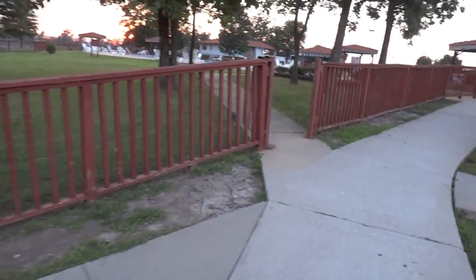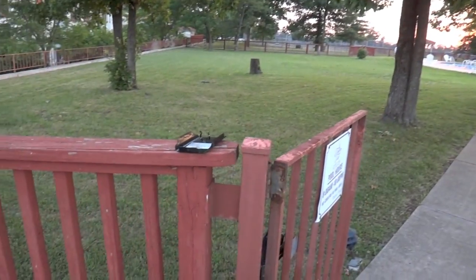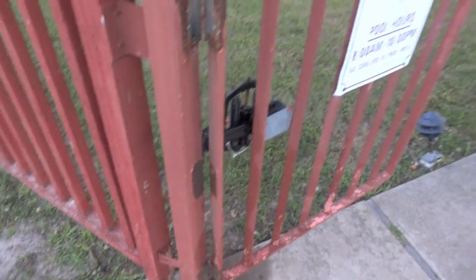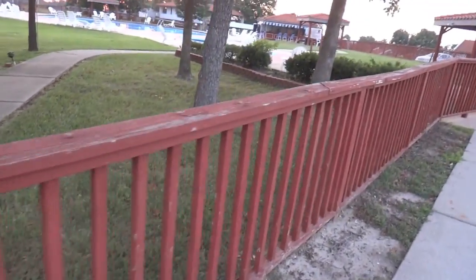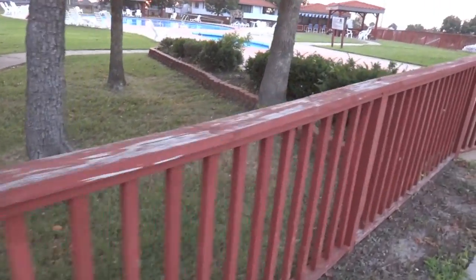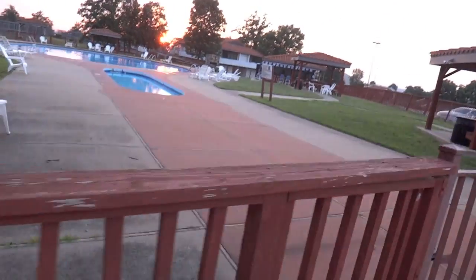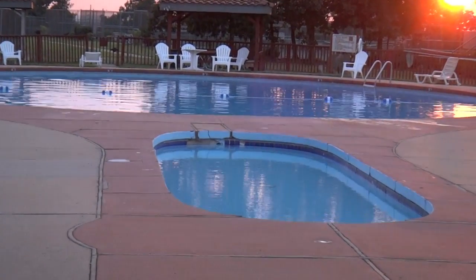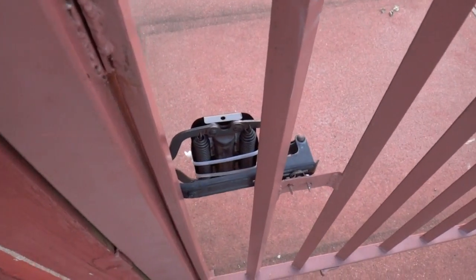This fence is kind of an event in itself. You can see parts of the hinge just kind of sitting on top of the fence. This gate doesn't close anymore on its own. Rail's in pretty rough shape. Not in very good shape at all. Now, you see the kiddie pool there, that's a pretty bad safety hazard, how they're letting it kind of fall apart around the edges. Also, the bands they're using to hold that together.